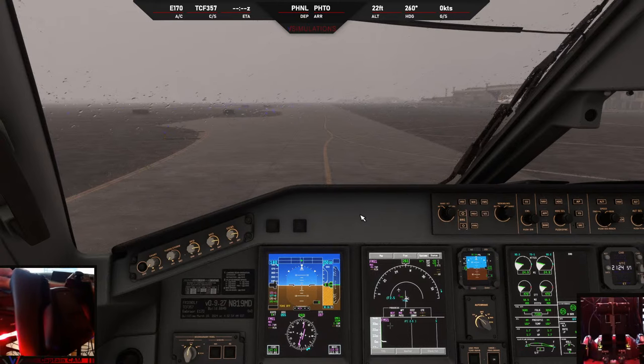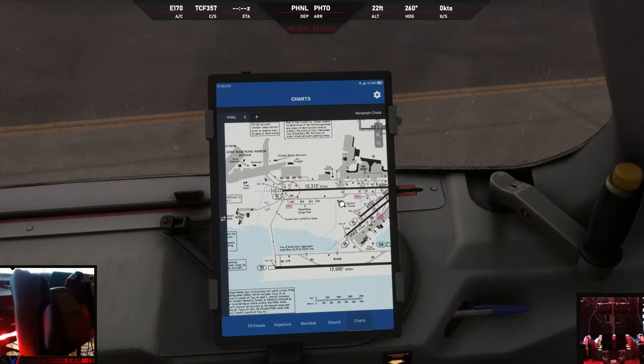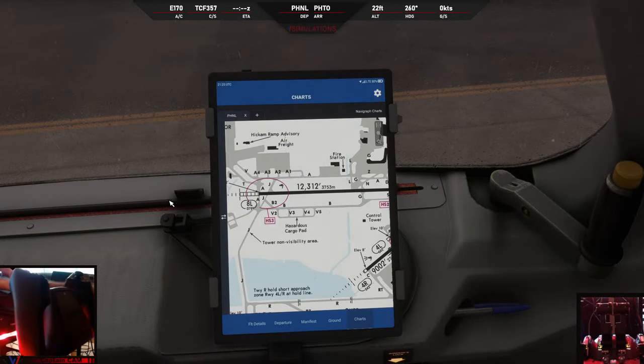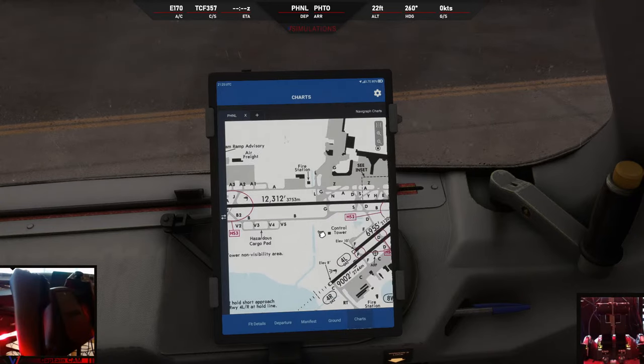Honolulu ground, Mercury 357, ready taxi. Mercury 357, runway 21 for departure. We're all set up for 8 left now, Mercury 357. Mercury 357, roger, runway 8 left, taxi Alpha. 8 left, taxi via Alpha, Mercury 357.